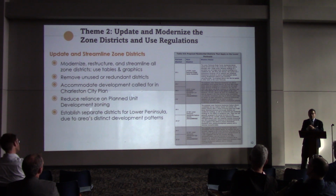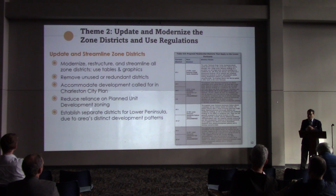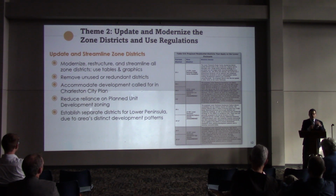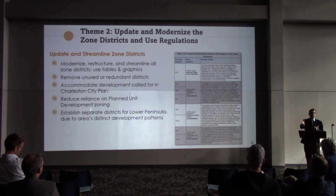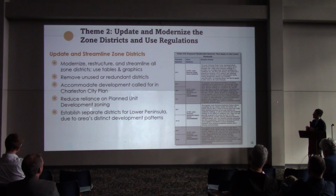Another key goal was to accommodate the development that's called for in the city plan. The city plan was adopted just a few years ago. It was a very broad effort to engage the community in determining the direction of the city. And there's a lot of direction in there for the types of development that the city wants to see. And that's what we looked at. That was really part of our guide, along with talking to members of the community, stakeholders, and staff, in developing our recommendations.